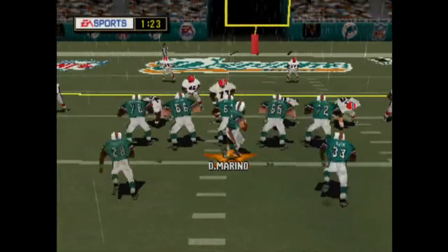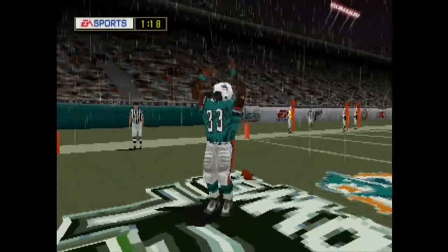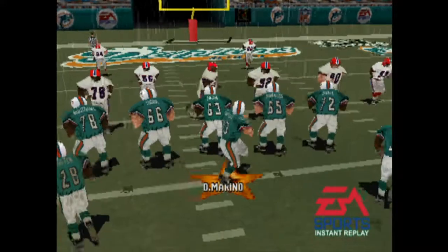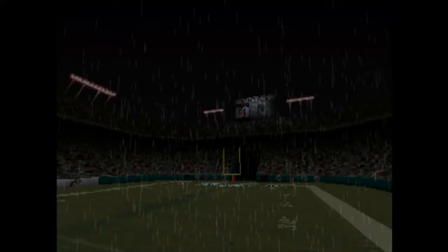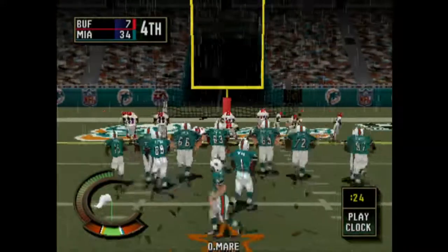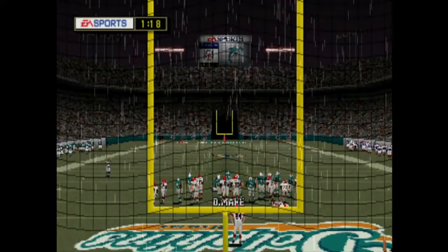Third and 7. Ball on the 12-yard line. The Bills come out on a nickel package. To the right. Touchdown, Dolphins. That's his fourth touchdown pass today. A big play like that. You get the feeling that they can score from anywhere on the field today. The extra point is good.